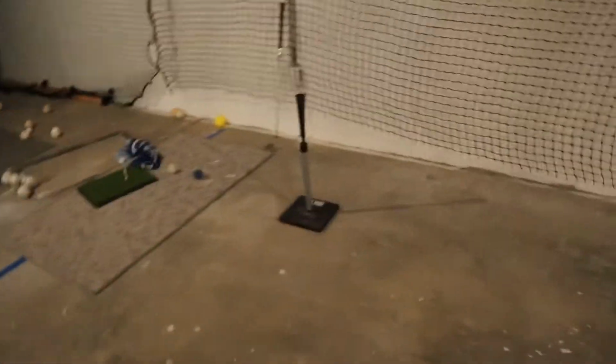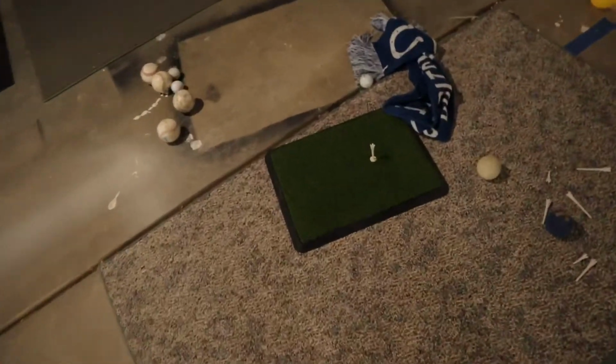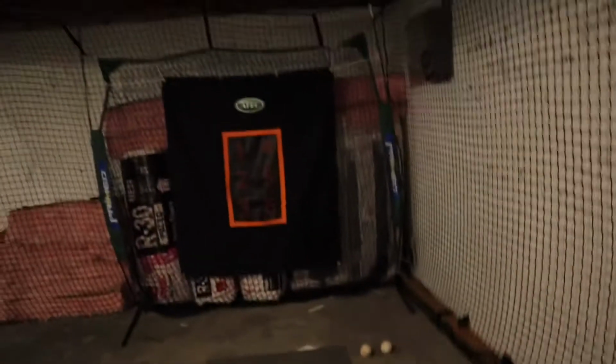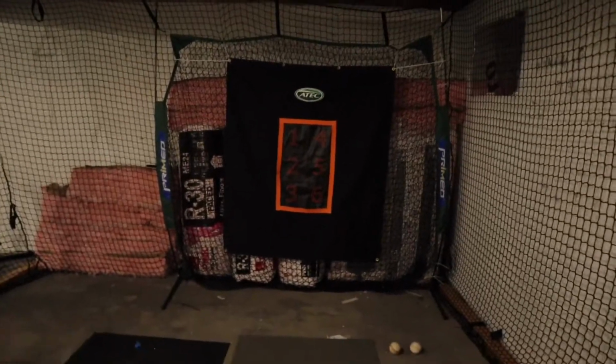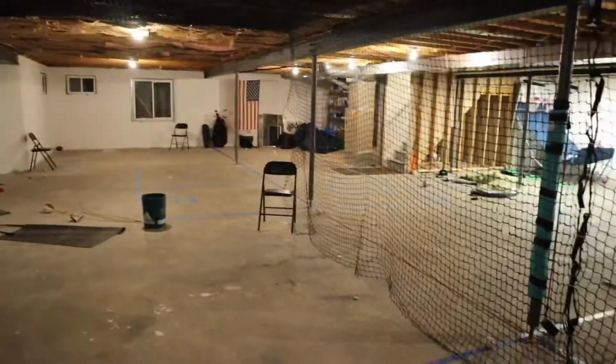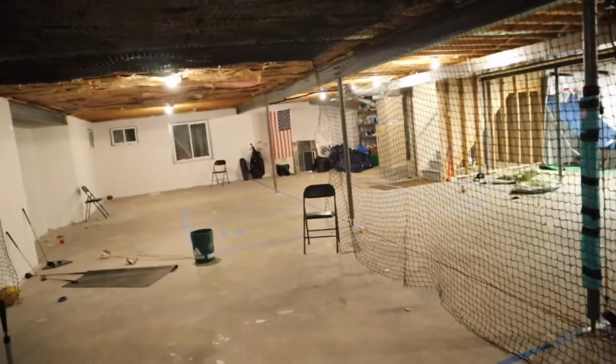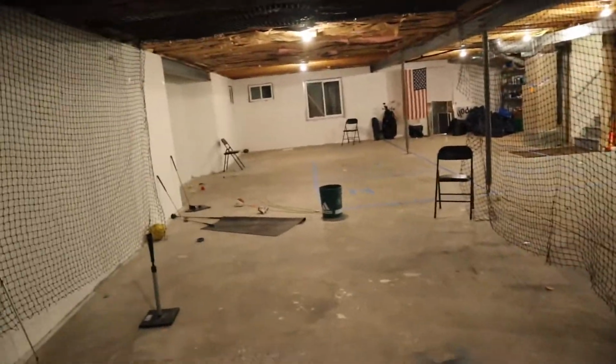Got a little batting cage, so it's really nice for the boys if they want to come down here to hit off the tee. Got a little golf area to hit, and we're hitting right into that tarp there. So it's pretty fun. Good time down here. Here's Luke's old bat. So that's just a little tour of the basement. Pretty big area, including the toilet that the previous owners left underneath the American flag. So that's classy.